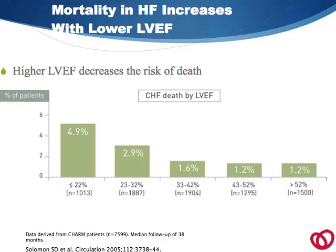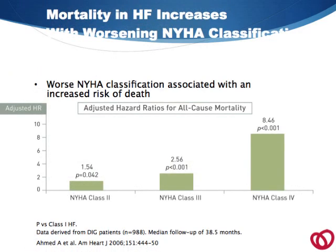One of the most important prognoses in heart failure is ejection fraction, and that's fairly intuitive. The lower your ejection fraction, the higher your risk of death. We also talk a lot about functional class. Patients who come in with NYHA functional class 4 will have an 8-fold increase in mortality relative to the class 1 or class 2 patient. And so just these 2 markers of prognosis can really help us to understand how we need to manage and what we need to think about in terms of that patient with chronic heart failure.